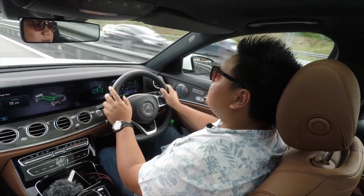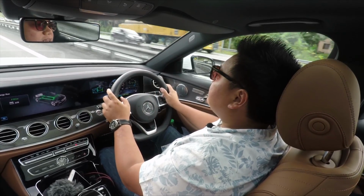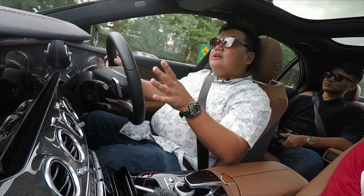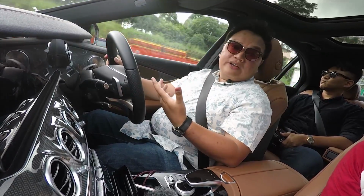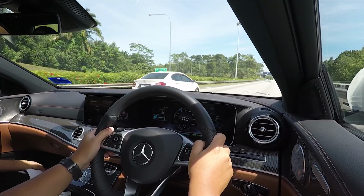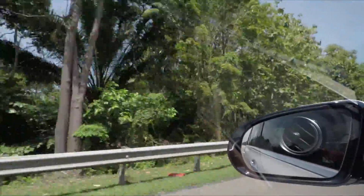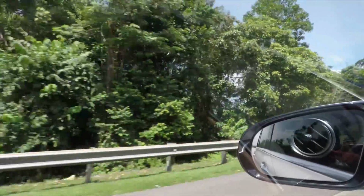The very best thing about PHEVs is that you can run on full electric mode when you're going slowly, like in parking lots or in city traffic. Right there and then, you're not burning any fuel, you're not releasing any emissions, so perfect, right? But on the highways, it's a different story. You'll be relying mostly on the engine without getting much benefit from the electric motors. And in the case of this E350e, you're also carrying along about 300 kilos worth of electric motor and battery.